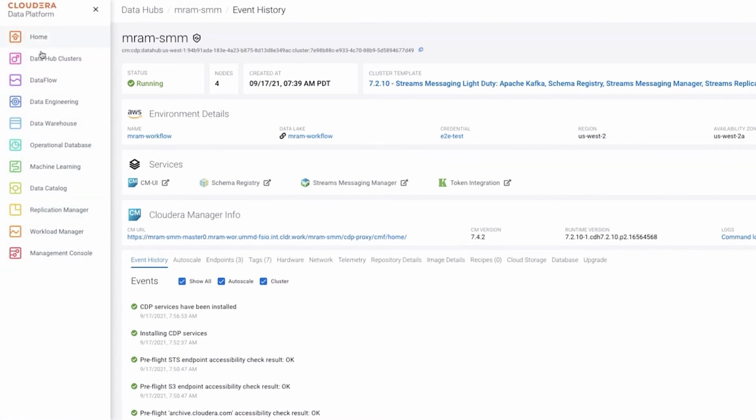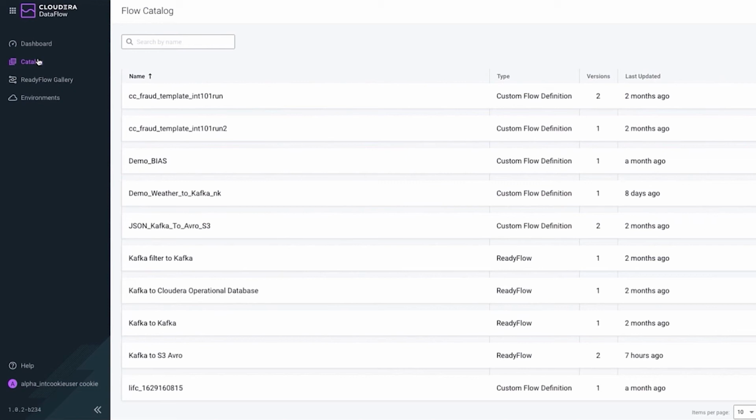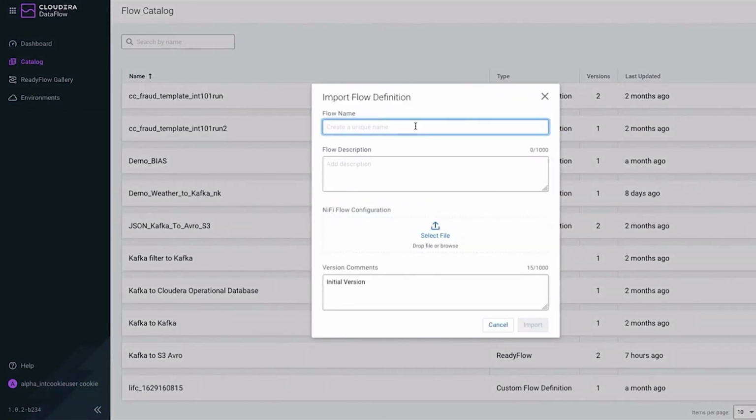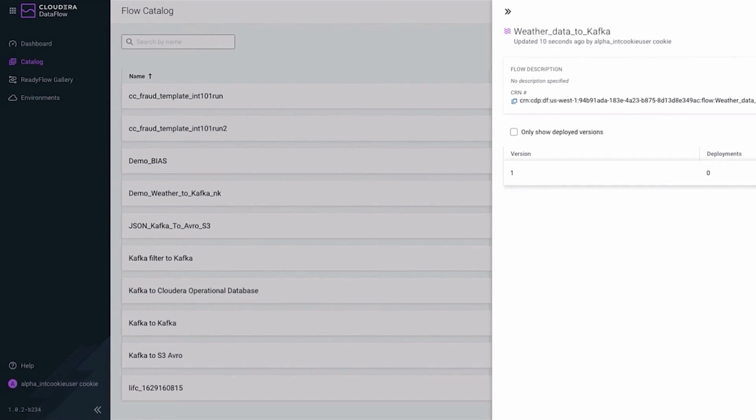So to do that, we're going to go to Cloudera DataFlow. The first step we're going to do in DataFlow is bring in those Kafka topics that we just created. We see here there's a library of them, but we want to import the ones that we just built. So go ahead and import these into the weather data. We're going to import both Kafka topics into the same flow definition. We'll still have to define the details of them as we move forward.